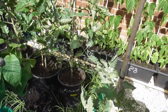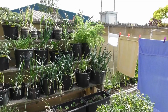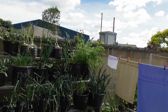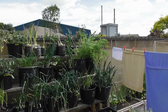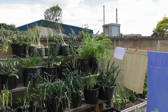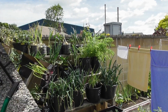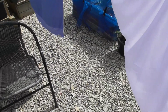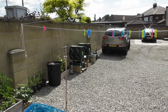Okay, I have put a couple of tubs of carrots up there because there are carrots there, but they're not very thick. So I thought I'll see if the bit of sun gets any, because obviously in that box where I've got the others gets very, very, very little sun.